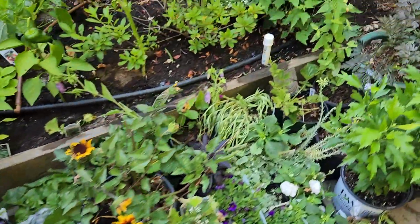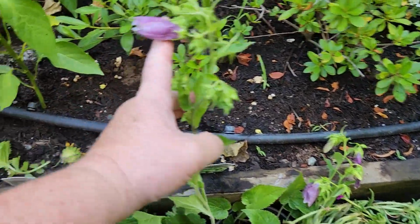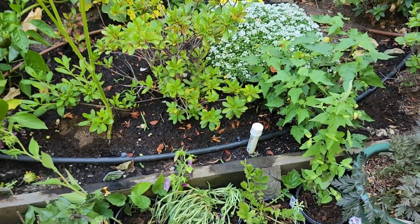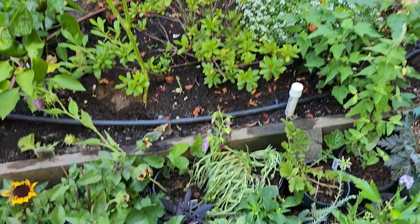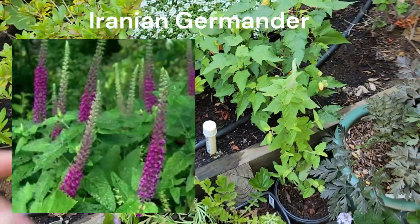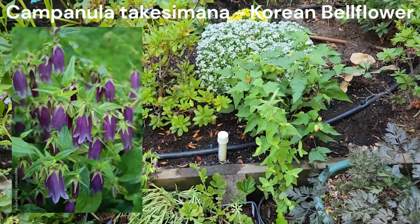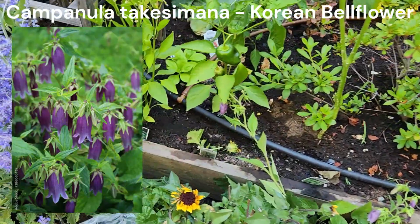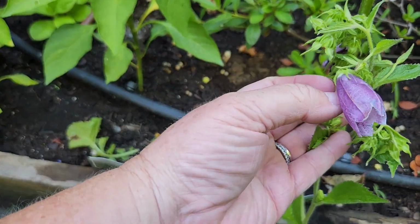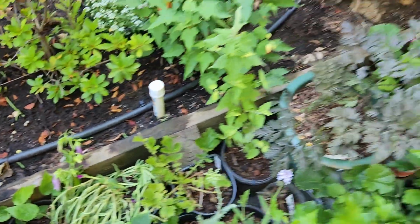Yeah, and then from my friend up the hill from her garden, she dug me up these pretty, I think she called them Iranian gerrymanders or something like that. Some ice plant. Oh no, these are the Iranian gerrymanders. I can't remember what those ones are. Oh, bellflower, Korean bellflower. That's what those are. Look how pretty those are. There's a purple one, and then she dug me up a white one. And then there's the ice plant, and then hollyhocks.